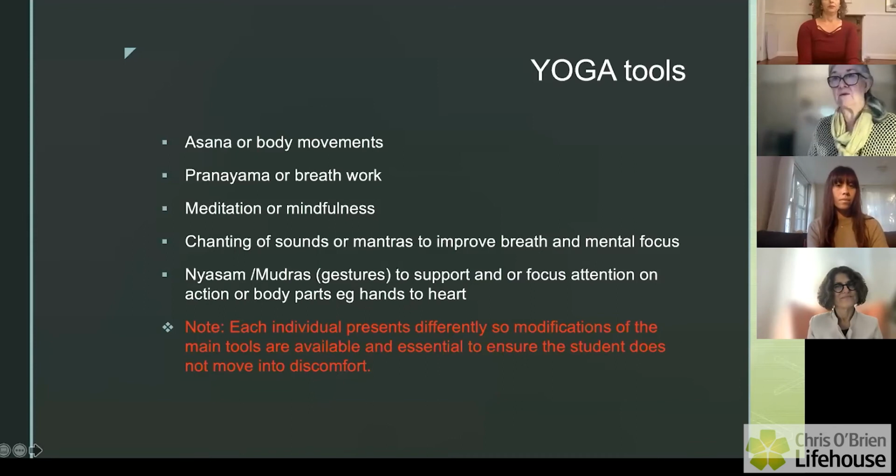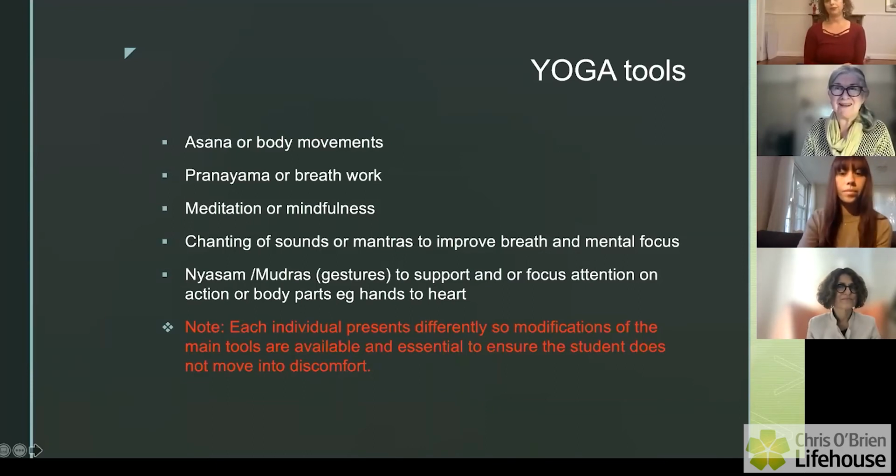So I'll just quickly run you through the main tools we have in our kit bag as yoga therapists. And some of these words, of course, are from the Sanskrit. So I've used them here because you might be familiar with them as well. But the main tool, and one that most people are familiar with, is asana, or the body movements in yoga. And then there is pranayama, or the breath work, which is often combined with body movements. And meditation or mindfulness. You might be aware that there are lots of ways that you can meditate, and yoga has its own system of meditation.